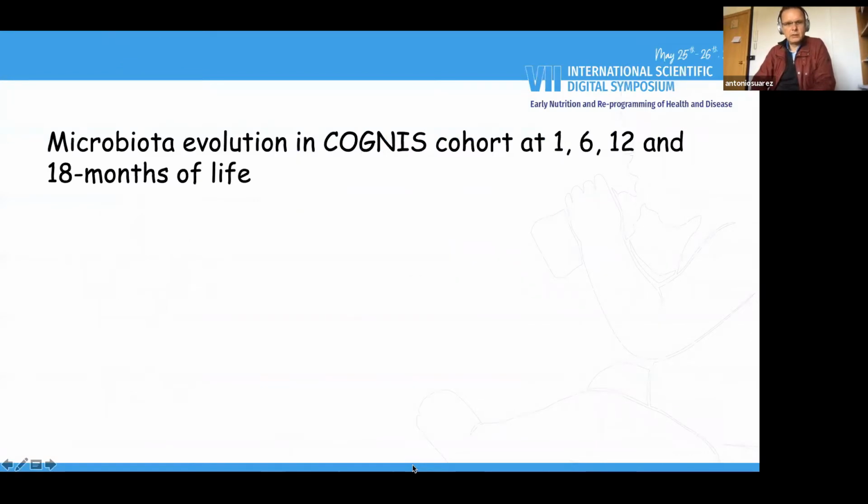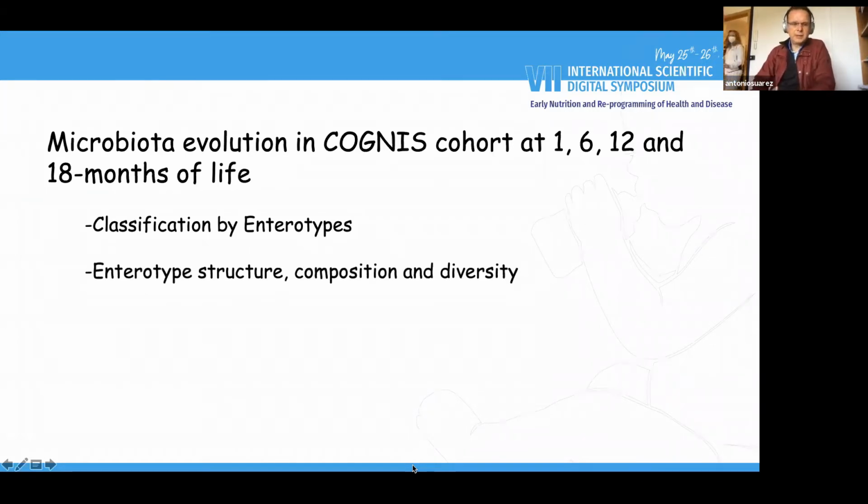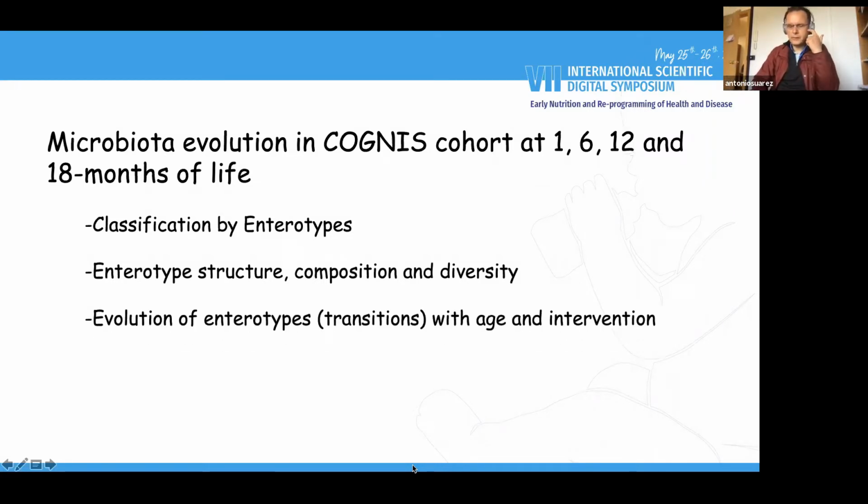In the talk, I will show you how the microbiota has changed in the Cognis study from the first month to the 18 months of life. And we did this experiment first by classifying the microbiota by enterotypes. Then we studied the enterotypes and studied their structure, the composition and diversity to move to the evolution.